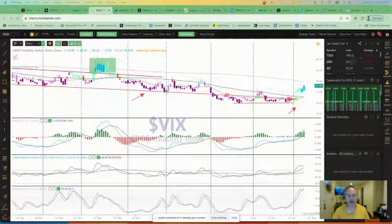Focusing on the VIX. VIX is the symbol. What is that? That's the volatility index. It basically measures volatility over the next 30 days. They call it the fear index because when it's rising, it generally means that people are getting nervous and scared and worried and are buying protection.